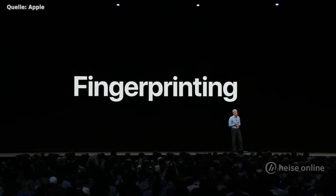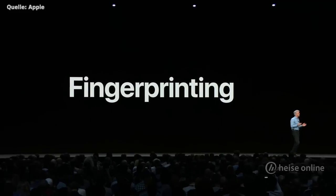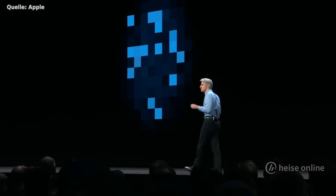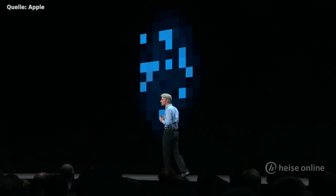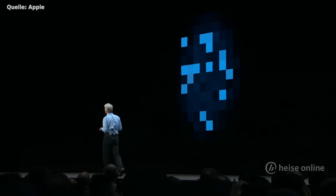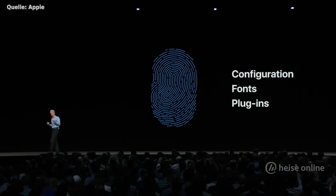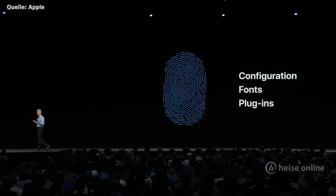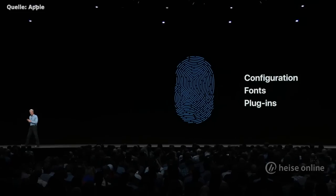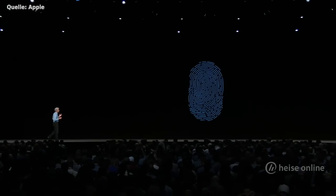Let's talk about fingerprinting. You know, data companies are clever and relentless. And in addition to cookies, they use another method called fingerprinting. And here's how it works. Just like you can be identified by a fingerprint, it turns out that when you browse the web, your device can be identified by a unique set of characteristics, like its configuration, its fonts that you have installed, and the plugins that you might have on the device. And these data companies can use this set of characteristics to construct a unique fingerprint to track your device from site to site. With Mojave, we're making it much harder for trackers to create a unique fingerprint.